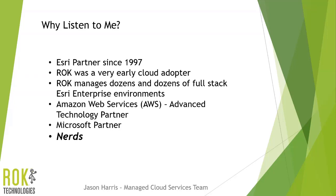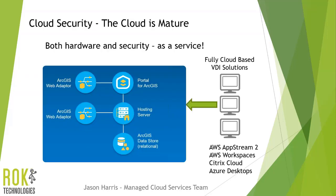But honestly, let's be straight. The big one here is that I am, and ROK Technologies as a company, we are giant GIS techie nerds. We are truly passionate about GIS and how you can put cloud technology to work for you. I'm kind of proud of that nerd thing.